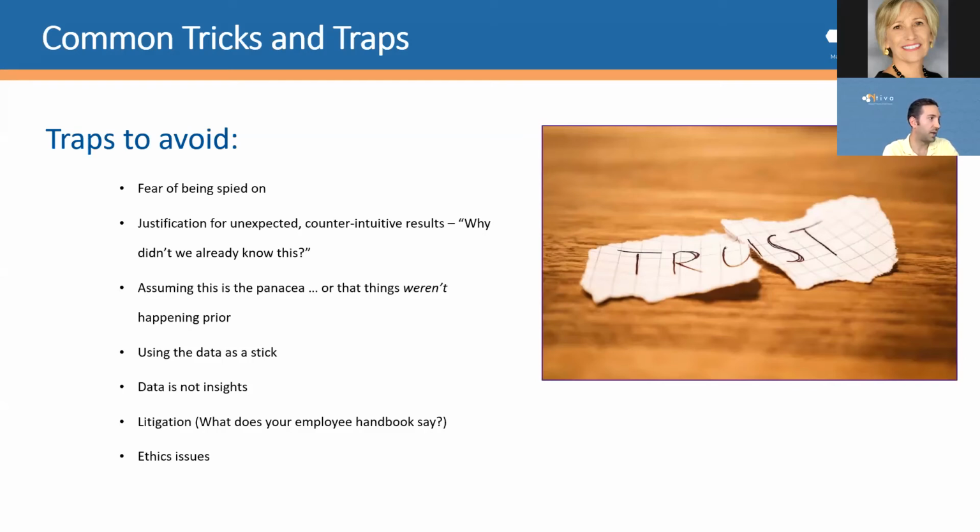And don't use the data as a stick. Don't just say, here's the data, why aren't you being productive? You have to use peripheral information during the process as a manager, contextual information, to have the discussion. Data as the sole source of truth is going to be awkward and likely inaccurate.